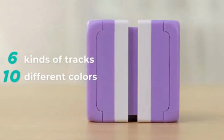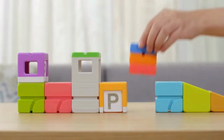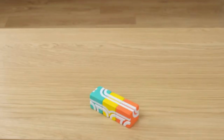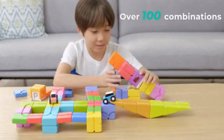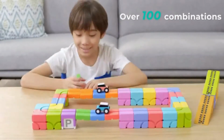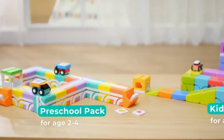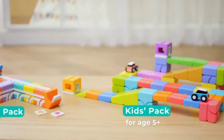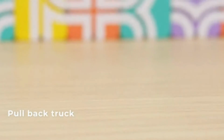Each cube has six different kinds of tracks, one on each side. You can build your own racetrack and enjoy over 100 ways to play in an easy-to-assemble set. The only limitation is your imagination. QB is designed for kids age 2 and above. Just pull the car back and let go.